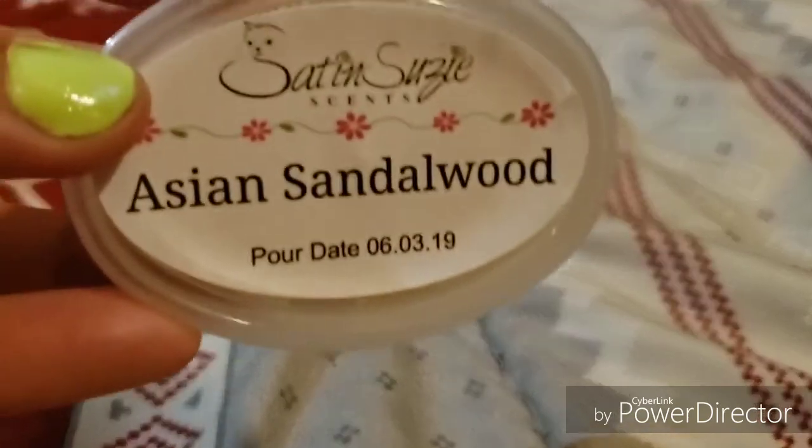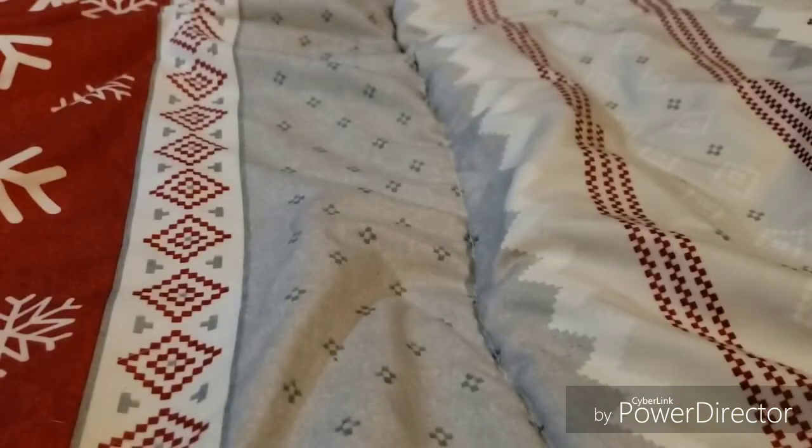Then I got Asian sandalwood. This is so good. Definitely smells like sandalwood. Very strong, too. Oh, I like that.